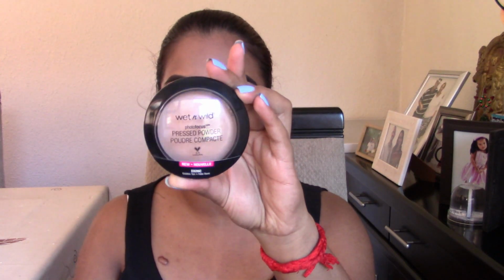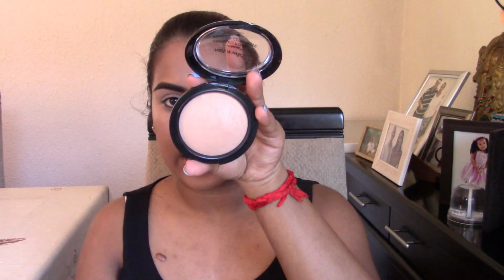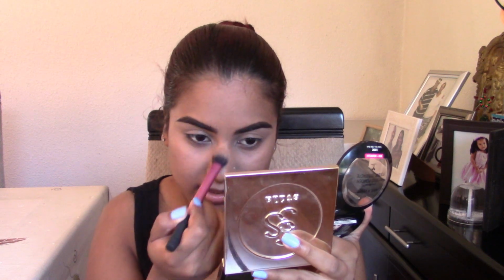The next product I picked up was this Wet n Wild Photo Focus Pressed Powder. I have the shade Golden Tan, which looks like this. I'm going to use this to set all my highlighted areas. It's a baked powder, so there is a little bit of fallout when you swirl your brush into the powder. I'm just setting all the areas that I've highlighted with this powder.